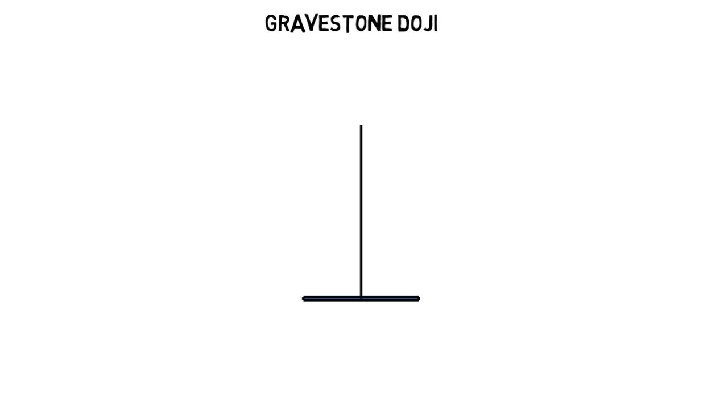A Gravestone Doji is the exact opposite of the Dragonfly Doji. It is a bearish reversal pattern, and we will only look for it in an uptrend. Bulls were in control. They pushed the price up, but this new high was rejected by bears who managed to push the price back down to its open price.